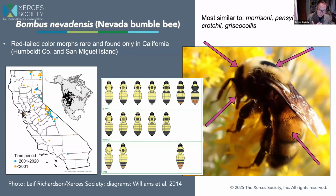It has black facial hair and black vertex hair with a few rare exceptions. So that's different from Crotch's. It usually has a black spot on the top of the thorax and then usually 3 abdominal segments of yellow followed by black. In Humboldt County and on San Miguel Island and nowhere else on Earth, they look just like Crotch's bumblebee. And there I've put a red rectangle around those images. It is indistinguishable except for the cheek and the vertex.